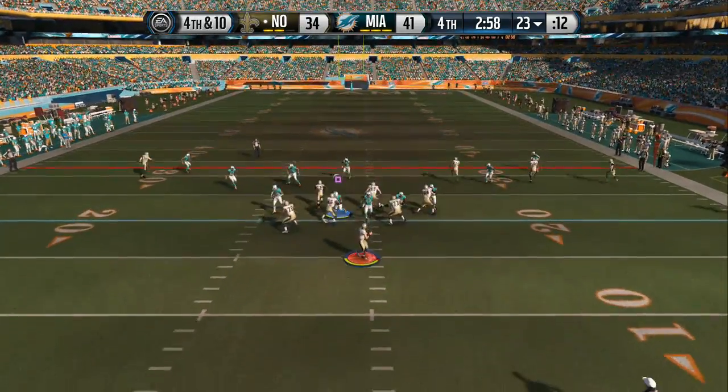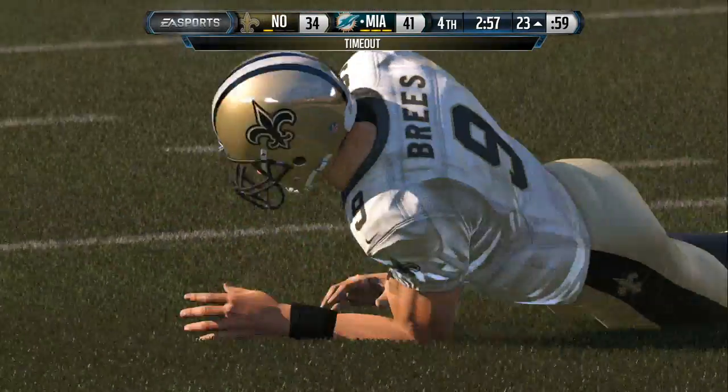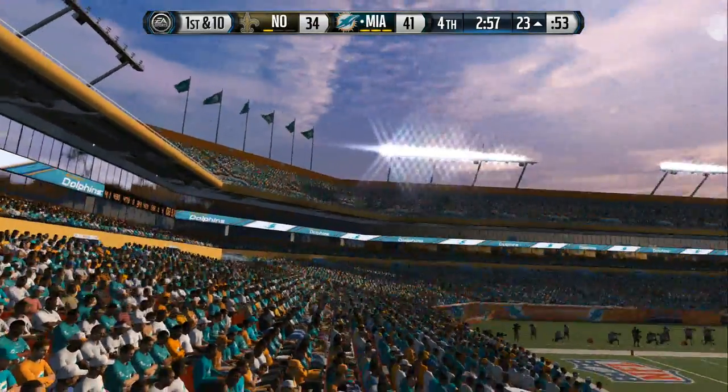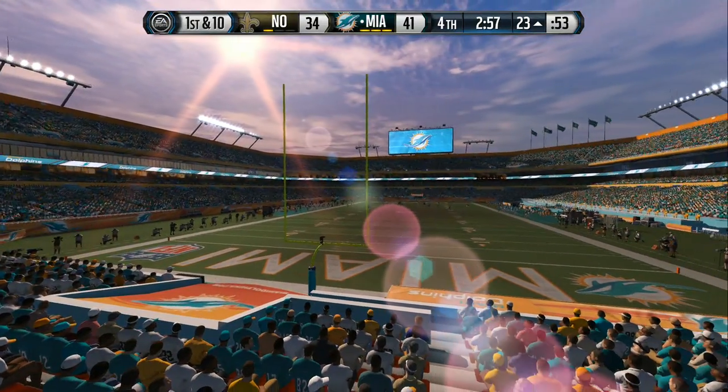The Saints take it from the 23. Well, we'll be switching sides with this one. Ball's going the other way. I thought it was a little too early to take that gamble. You're down by a few points in the second half, and you go for it on fourth down. That's a big decision, and I think it was the wrong decision.